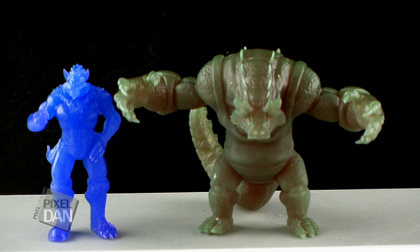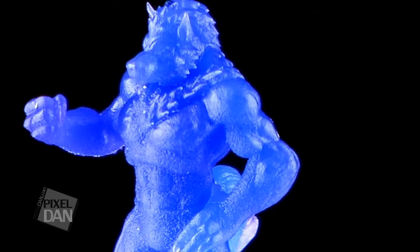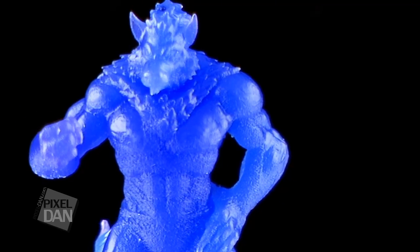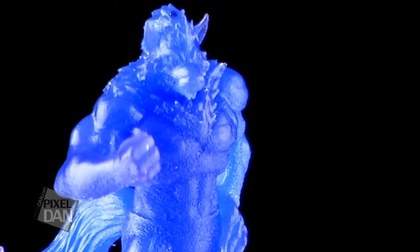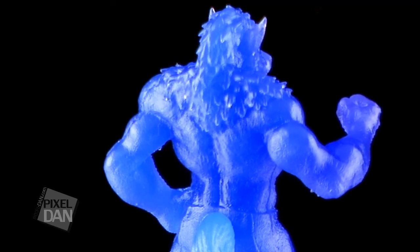So first of all, we'll take a look at Ulric Wolfram here. He's about the standard scale. He is about 2 inches tall, and what's really neat about these guys is you can see that there is a lot of detail going on here. All of these figures were digitally sculpted, and then they were produced by the man known as the God Beast, Marty Hansen.